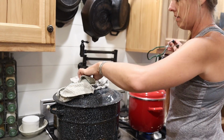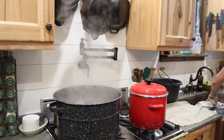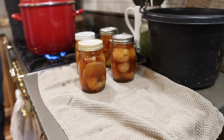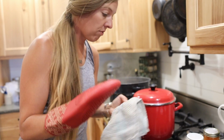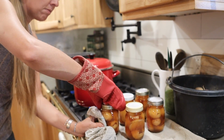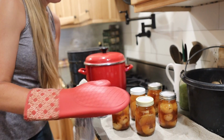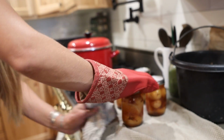Okay, my timer is up, so here we go. Okay, so now comes the other crucial part. I'm gonna grab my mitt. I like the kind of the silicone grippy stuff, and these are super hot, so be careful. And I'm going to tighten down these bands the rest of the way. Now, you would never do this with your metal lids, only with these reusable lids.